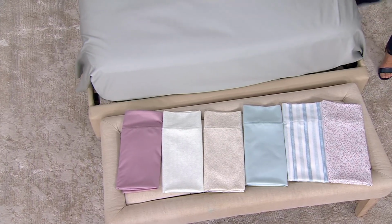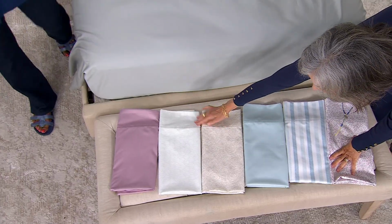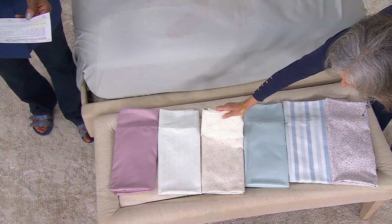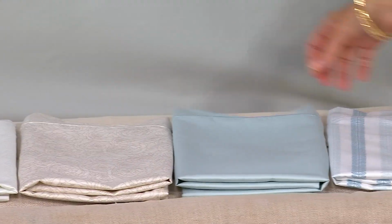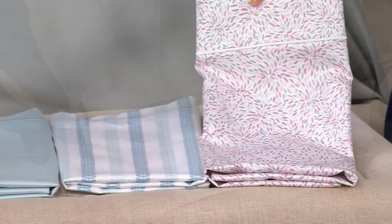All right, there's your colors. Gray, we have the lilac, we have that shell with the scallop. Yep, sage scallop. We have the peonies. Yep, gray peonies. Beautiful blue, the blue stripe, and finally the multi-petals, the party petals.